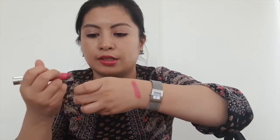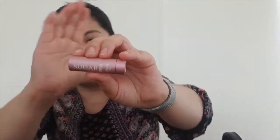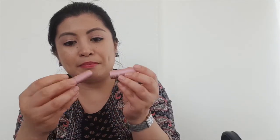Let me swatch it for you. This is how it looks on my complexion, and here's how it looks on my lips. Now apart from that one, I have this Sugar Petal, but I'm not really using this one much anymore, precisely because it's really melting. I need to throw this one.